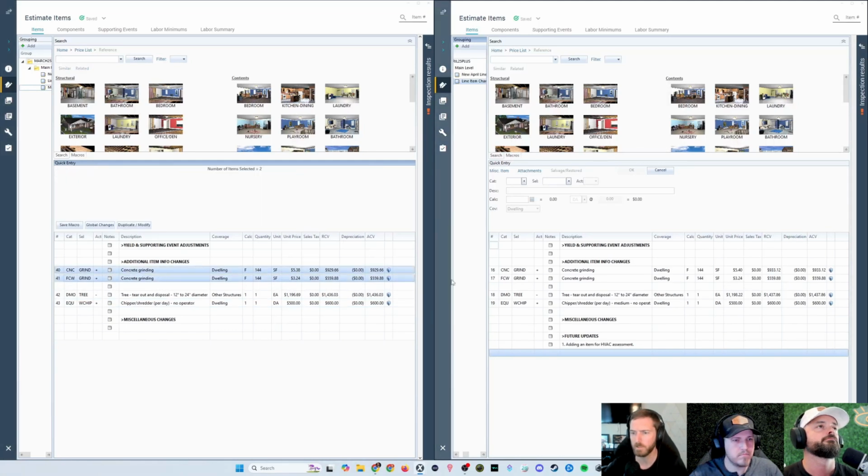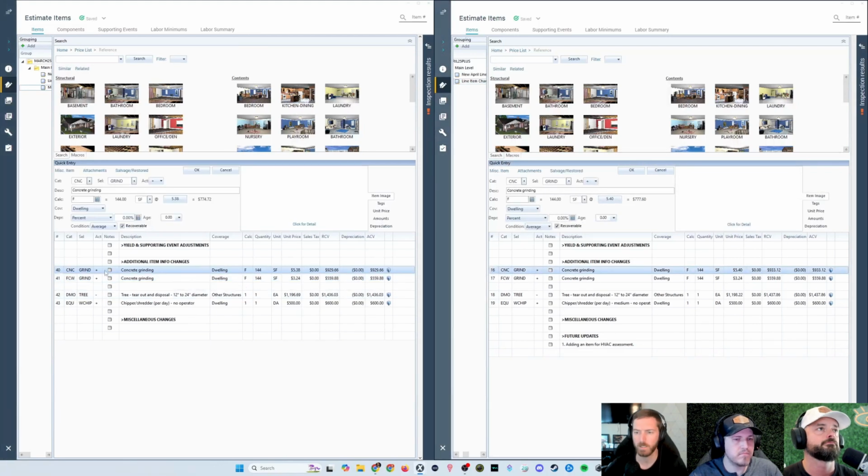And so as mentioned previously, we have concrete grinding here. These are not the light grinding. These were the existing grind line items that we've had for a few years now.